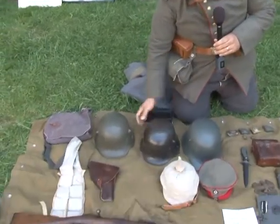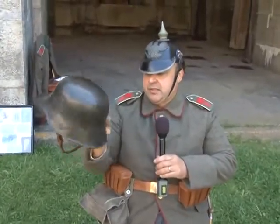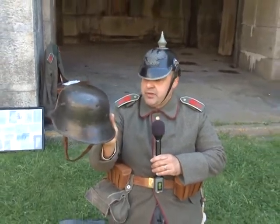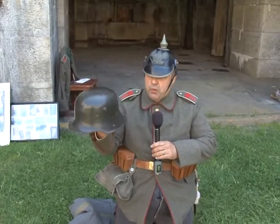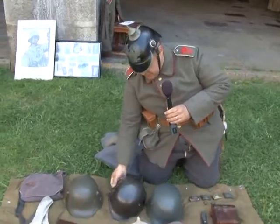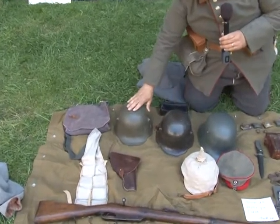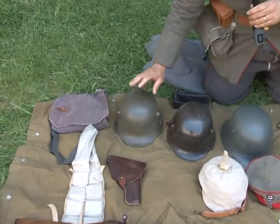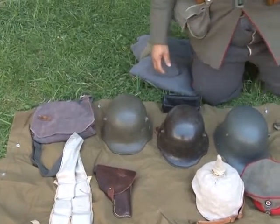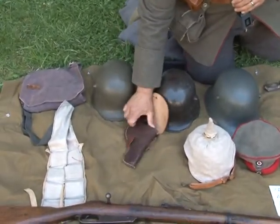These are original German steel helmets, called Stahlhelm. They came out in 1916. This is the 1916 model. It gave the soldier much more protection than the leather helmet or the felt helmets in the trenches, because 90% of the wounds in the First World War were head and shoulder wounds, and this gave more protection. It wasn't bulletproof, but it would protect you from artillery ricochets, indirect fire. This helmet has its original paint on it. This helmet was a repaired helmet that has been repainted.